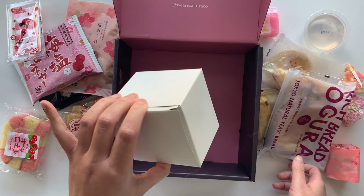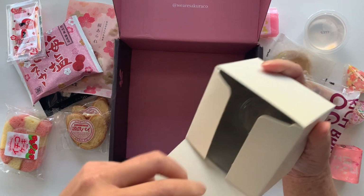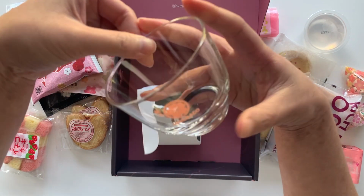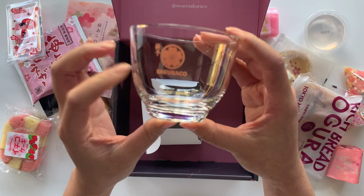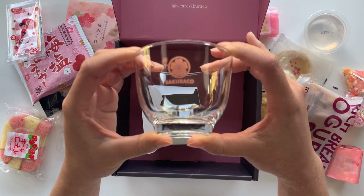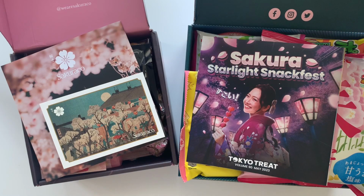And this is the special tableware. I'm gonna open it for you guys. And for this season, ooh, it's this very nice cup. Very beautiful, and it has the Sakuraco logo. All right, so here is an overview of the two boxes.